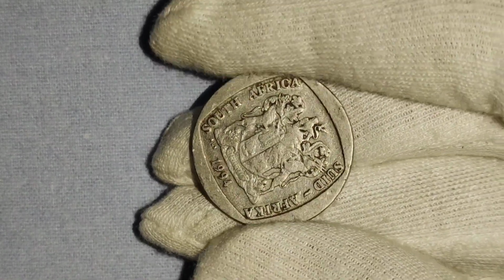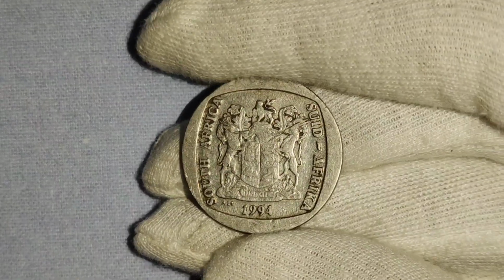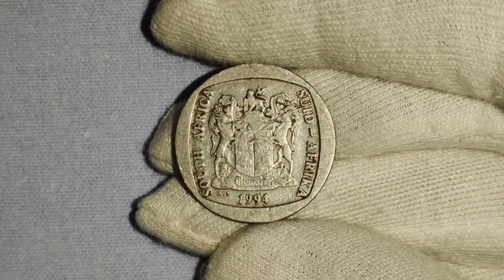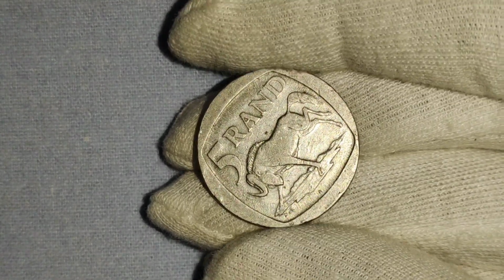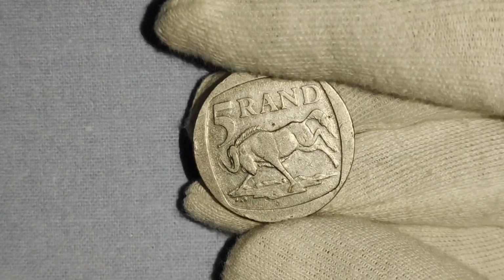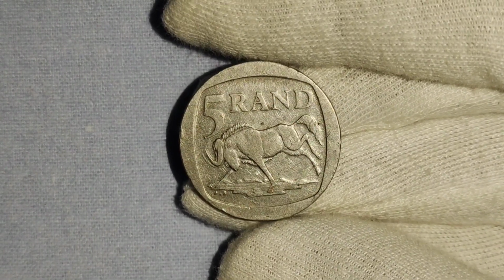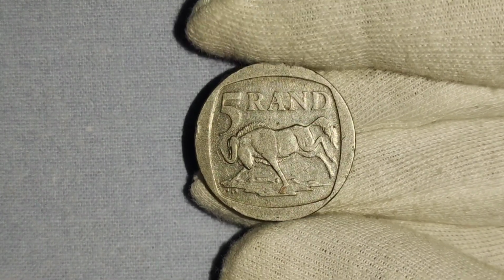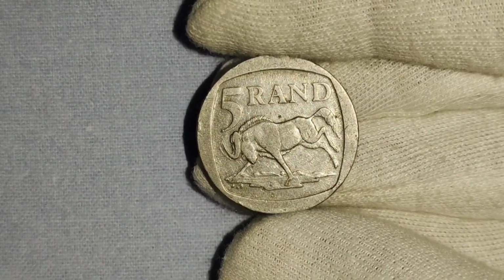The value of the 1994 5 Rand coin has been rising steadily over the years. In 2005, these coins were barely mentioned in collector circles. By 2015, they were selling for hundreds of dollars. By 2020, some examples had crossed into 5-figure territory. Then came the viral stories about rare varieties fetching tens of millions in private deals. Whether those exact numbers can be confirmed or not, the impact was undeniable.